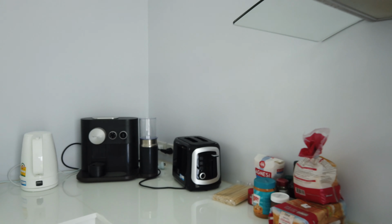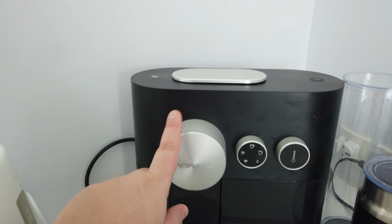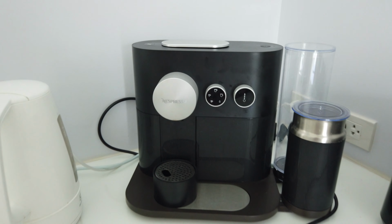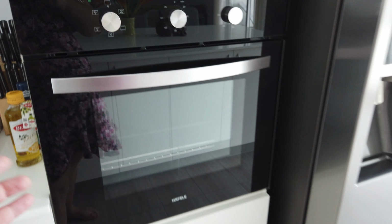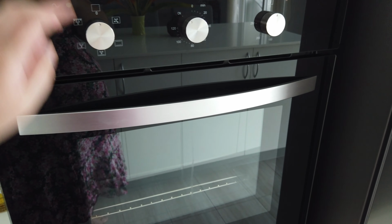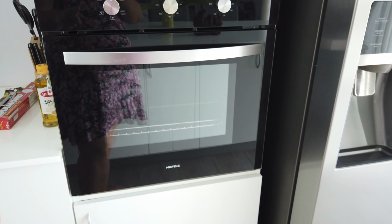Something I also quite like, I haven't actually picked any up yet from the shops, but I might get some Nespressos. We actually have our own coffee machine at home, but we weren't sure about the Nespresso machine, so I'm tempted to go and get some just to try this and see if I prefer this machine to the one we have. And a little rarity that doesn't really happen in a lot of Thailand homes is an actual oven. This is a proper oven. A lot of places, even our apartment, just comes with a microwave, but we ended up buying an oven for our home, but a lot of places don't really come with ovens.